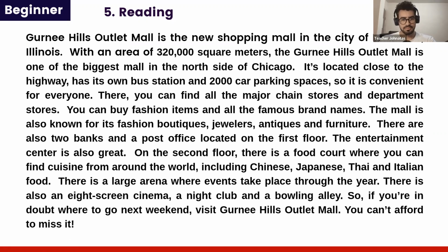On the second floor, there is a food court where you can find cuisine from around the world, including Chinese, Japanese, Thai, and Italian food. There is a large arena where events take place throughout the year. There is also an 8-screen cinema, a nightclub, and a bowling alley. So, if you're in doubt where to go next weekend, visit Gurney Hills Outlet Mall. You can't afford to miss it.